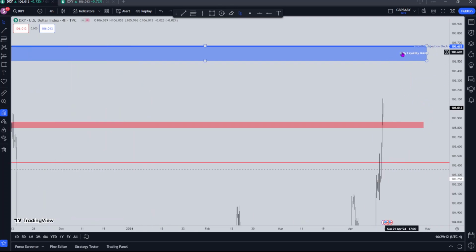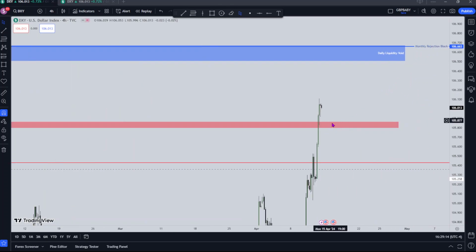So yeah, overall, I'm watching up here, and I'd like to think that this level can provide support, assuming we do trade down into that. Hope that will make sense.